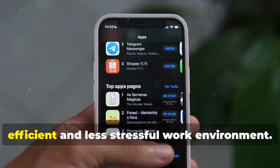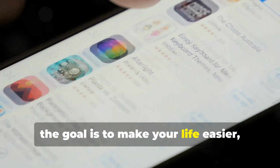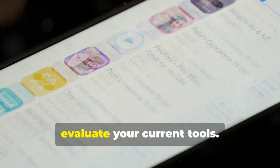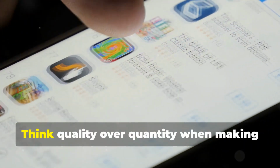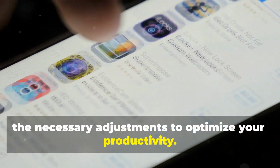It can create a more efficient and less stressful work environment. Remember, the goal is to make your life easier, not more complicated. So, take a step back, evaluate your current tools. Think quality over quantity when making the necessary adjustments to optimize your productivity.